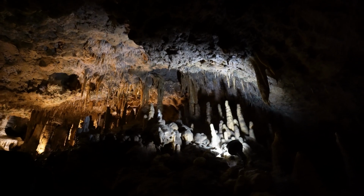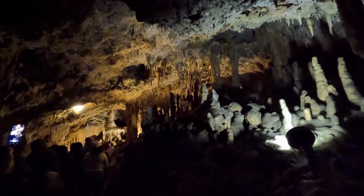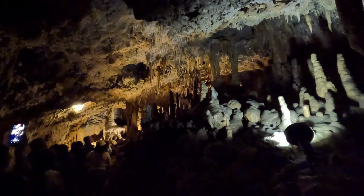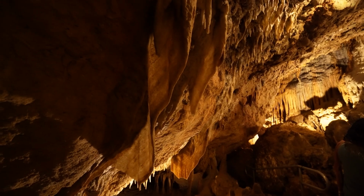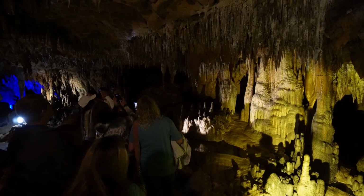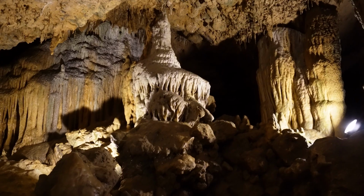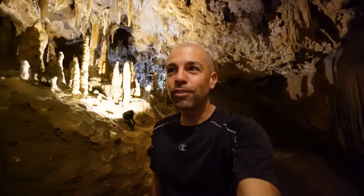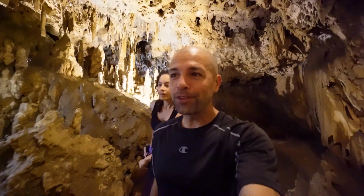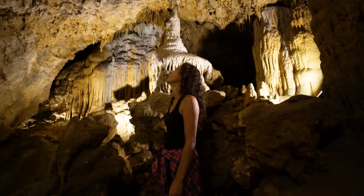This doesn't seem real. Does it? Whoa. Imagine saying I do here. For about $250, you can rent this entire space for up to 25 people and get married with this natural beauty as your backdrop. Wouldn't that be unique? So right in front of me, it's called the altar. This is where people get married. Wow, what a structure.